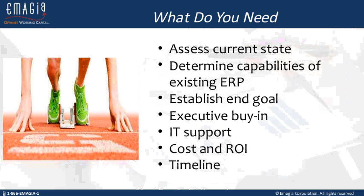You need to establish an end goal. Where do you want to be? You need to get executive buy-in. At the very end, after Michelle talks, I'm going to tell you a little bit about establishing an ROI. You need to get the executives on your side, and you need to prove it. Not just the executives, but you need to make sure you've got IT support.